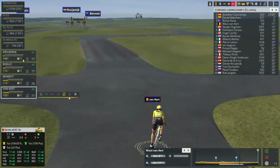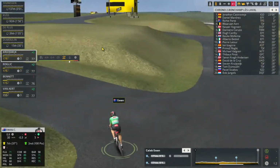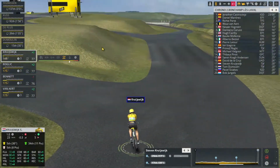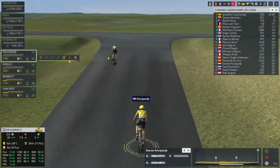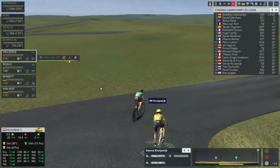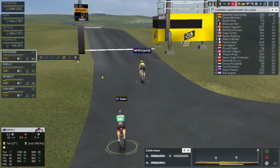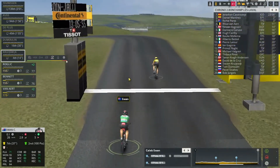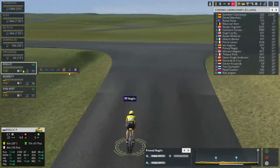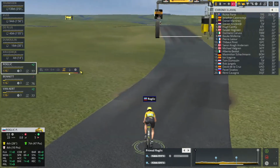We'll up the effort to 77 here. Kruijswijk, he'll be reaching the end of his race fairly soon. Hopefully we can catch Ewan. He's in last place. And I think we just are going to pass Caleb Ewan. He's out of gas, so are we. And Kruijswijk gets 4th, so that's really good. Really good sign. The rest of our team.